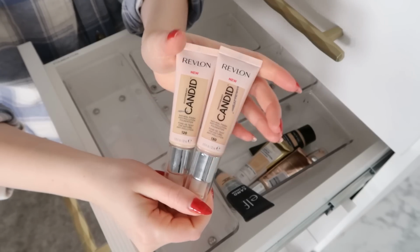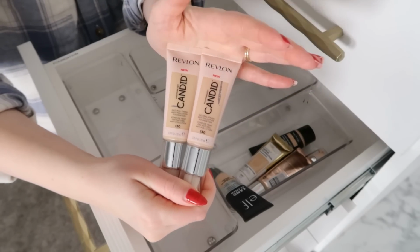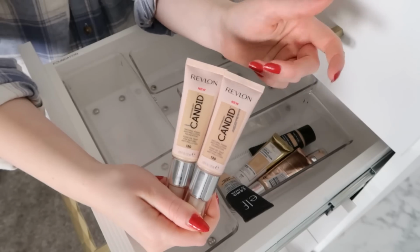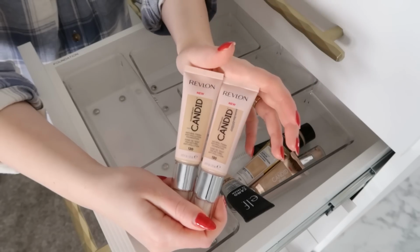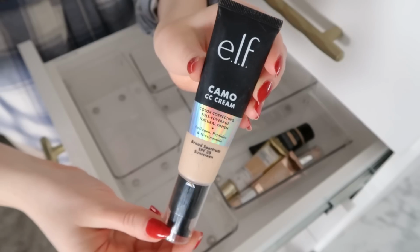The Revlon Candid foundations, I remember these being actually really good, but I haven't used them in so long and I feel like they're expired by now. So I'm gonna get rid of these, and if I ever feel like I need to replenish them, the drugstore is always just down the road, you know. I would probably reach for something else anyway, even if these weren't expired, but I'm gonna get rid of them for now.